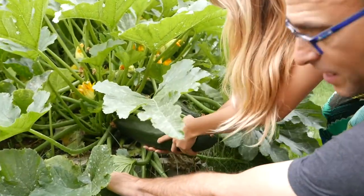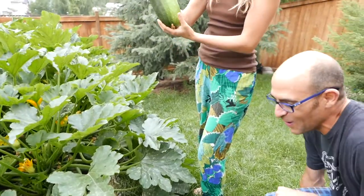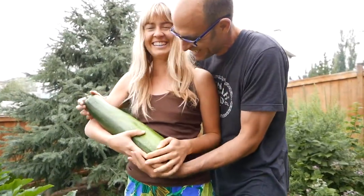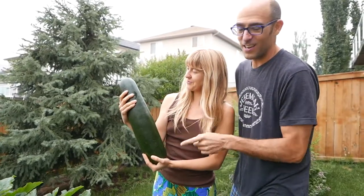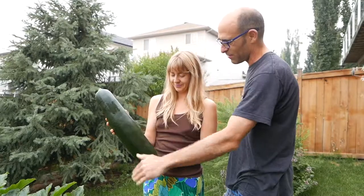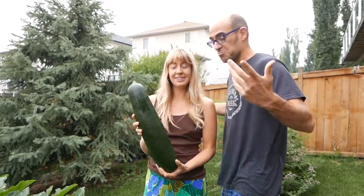So this is our biggest ever zucchini. Look at it! That's so cute! Oh my god. So this will be our 19th zucchini that we've taken out of the garden so far. But this really, I think, qualifies like two or three. So there we go. Happy gardening.